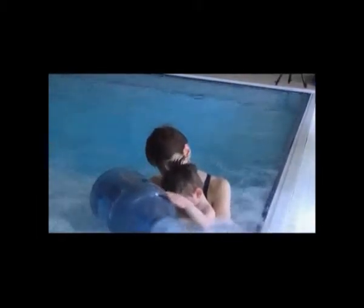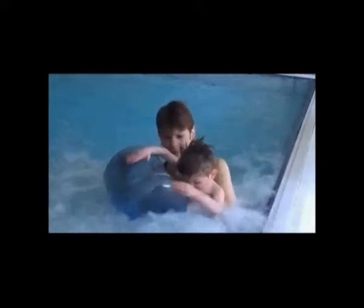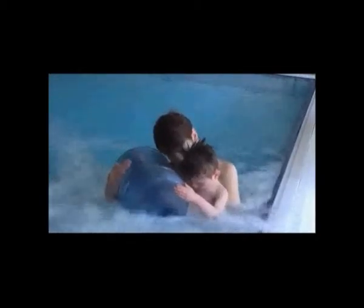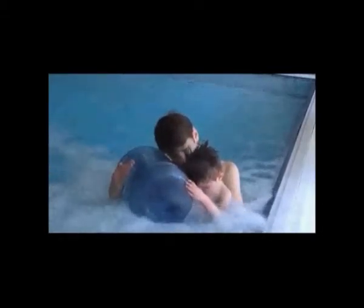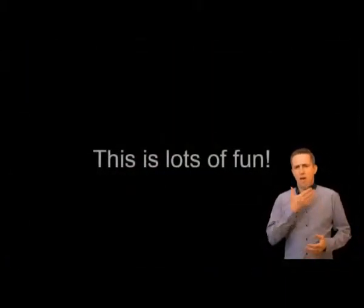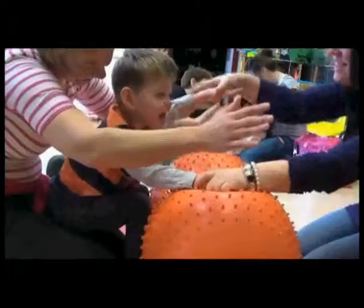The hydro pool is a wonderful place to communicate. Michaelin and his teacher are communicating by taking turns to tap rhythms on a large, empty plastic water bottle floating in the hydro pool. A warm bath works well too.